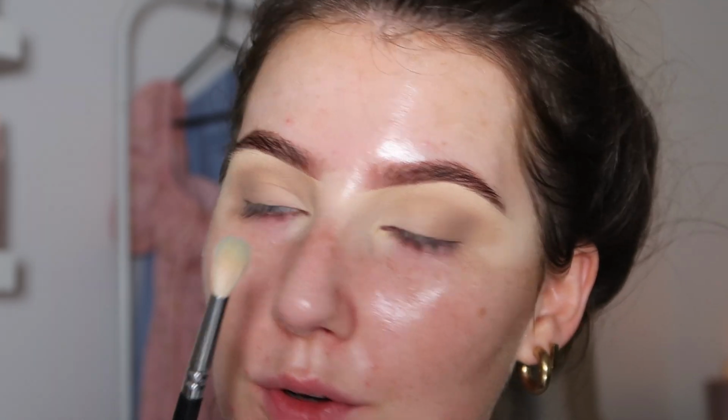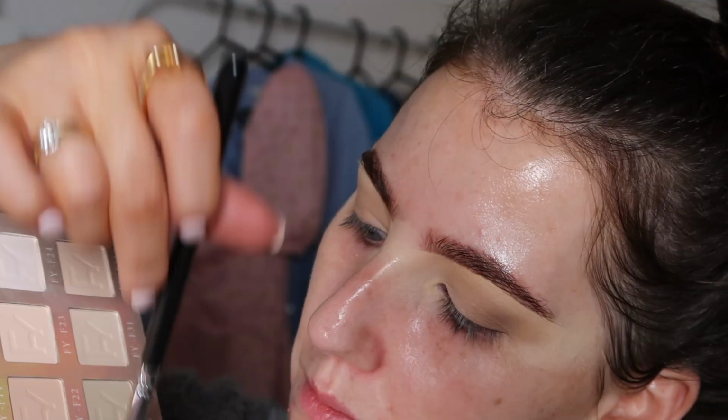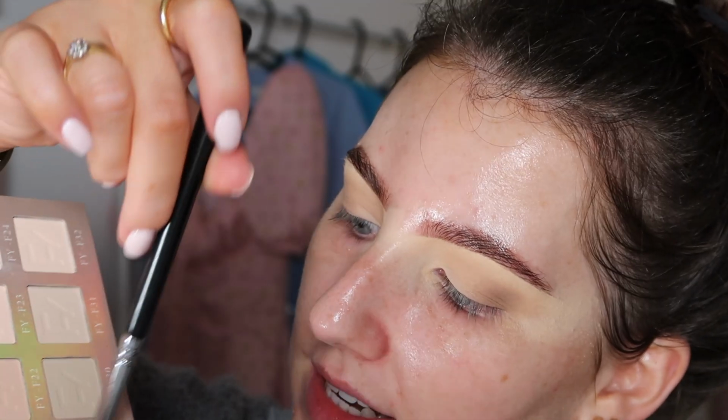So already looking a lot more blended. I feel like in the viewfinder it looks quite pale, but in person it's like quite a nice natural smoky eye. And lastly I'm going to take the biggest fluffiest brush of them all, and again we're going to move up the scale, so we're going to go even lighter to this. It's like a kind of cream bone shade. They do obviously go lighter, but I'm just going to stick to this one just to fade out the blend.